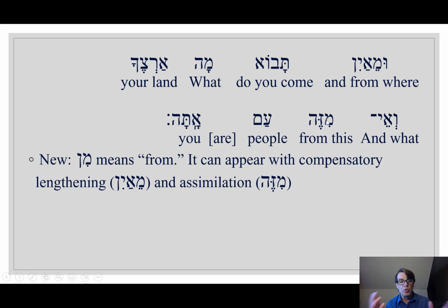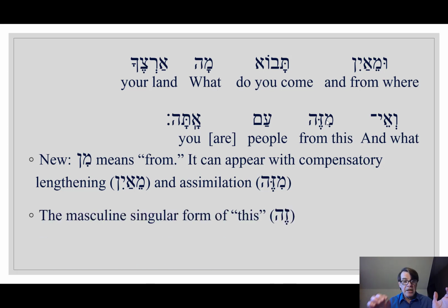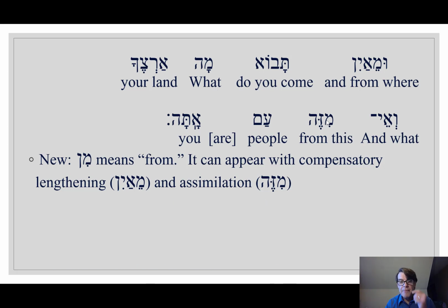What happens is there's a rule, and I'm going to teach you a Hebrew rule. You ready for a Hebrew rule? Nun assimilates when no vowel separates. Nun assimilates when no vowel separates. And so when the min was put on zeh, there was no vowel between the nun and the zayin, and so it got sucked into the zayin and it doubled the zayin, okay? So nun assimilates when no vowel separates.